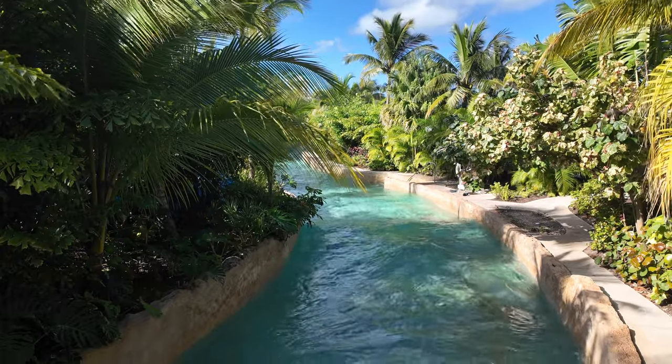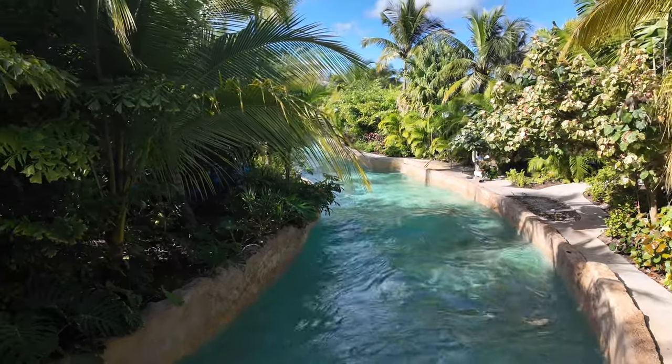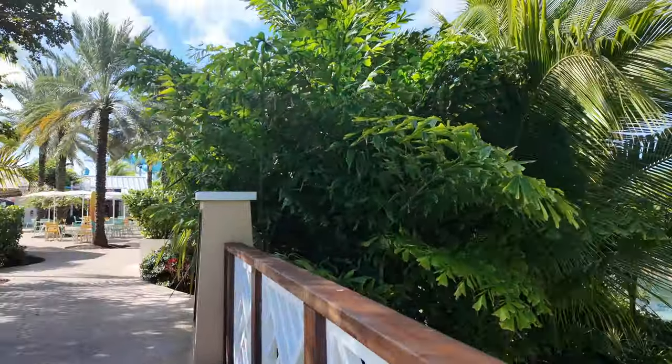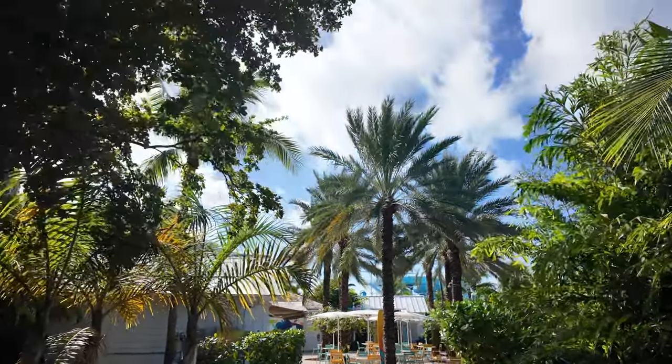They actually have one of these over at Atlantis. I actually think the one at Atlantis is a little bit better. But this goes around most of the water park. You can do circles in this all day. And there's some big waves that come on occasion that push you along.